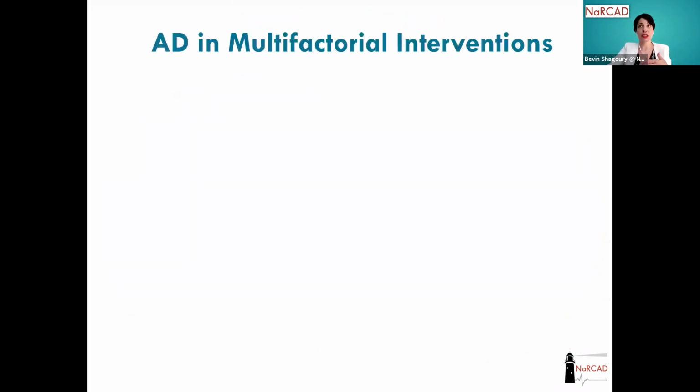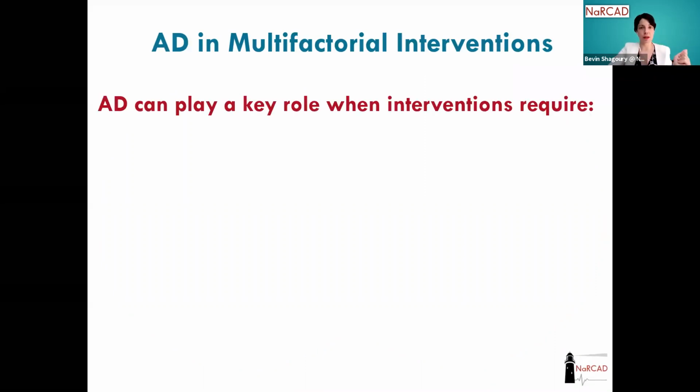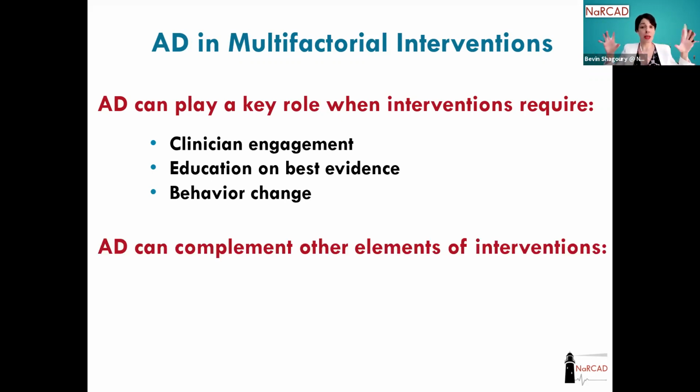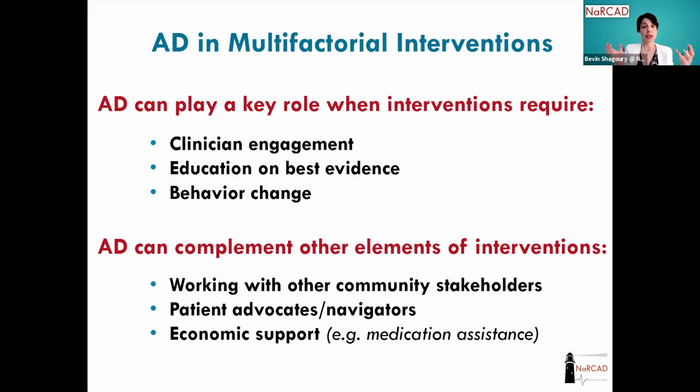Now I'd love to talk to you briefly about academic detailing as part of a larger multi-layered intervention. Academic detailing can play a key role when any sort of change is looked for clinicians on the front lines, where education on the best available evidence is critical, and where we really want clinicians to be engaged in a new or different way. But when we step back and look at the bigger picture, academic detailing can really be a key part of larger interventions where there are so many other pieces that work well together with this approach.